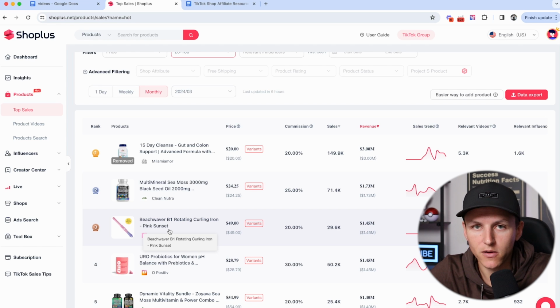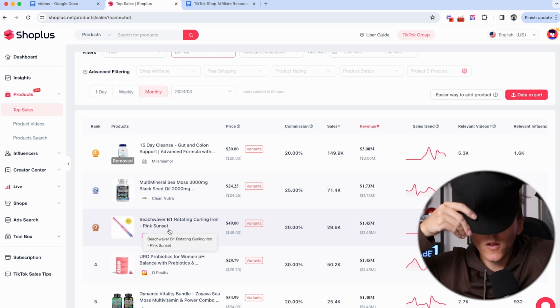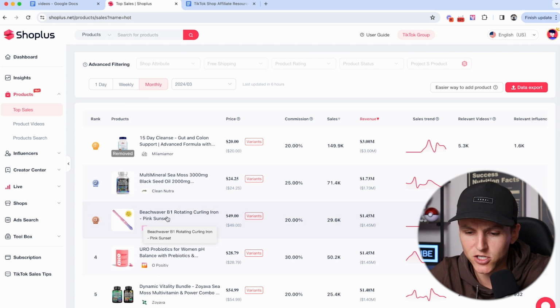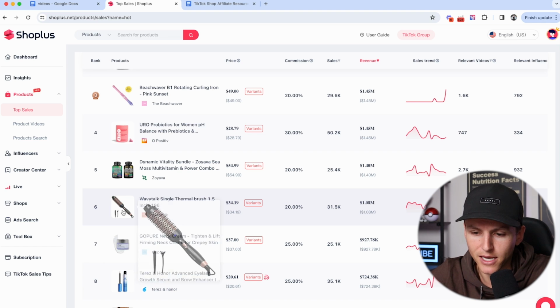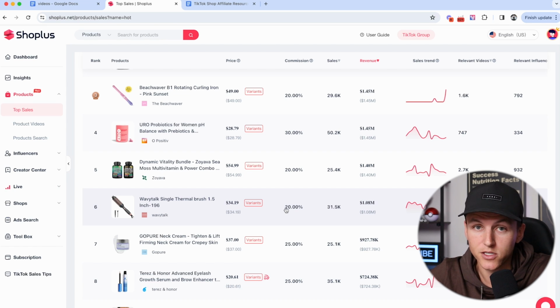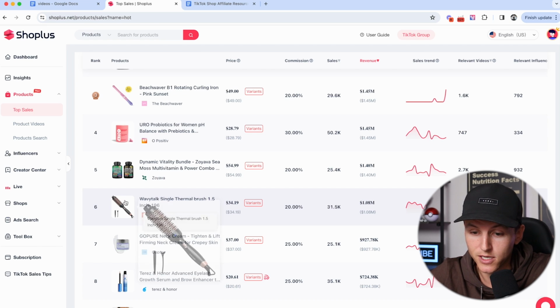For me, not, because look, I don't got long hair to curl, so I'm not going to be able to make a video about this. So again, that's just common sense. And you can scroll down, and again, we've got this single thermal brush, whatever that is. They're crushing it, $1 million. They got a 20% commission. So there is another product that I'm definitely interested in looking at.